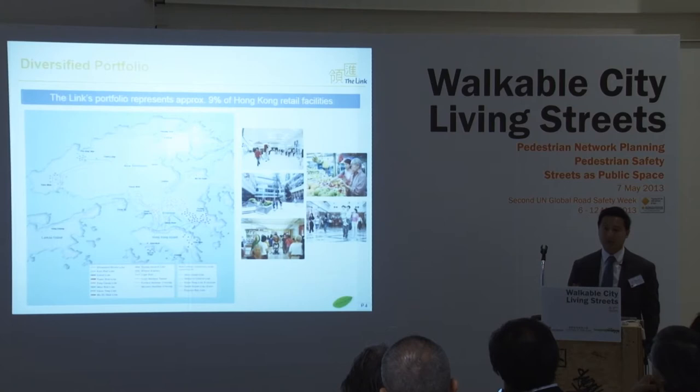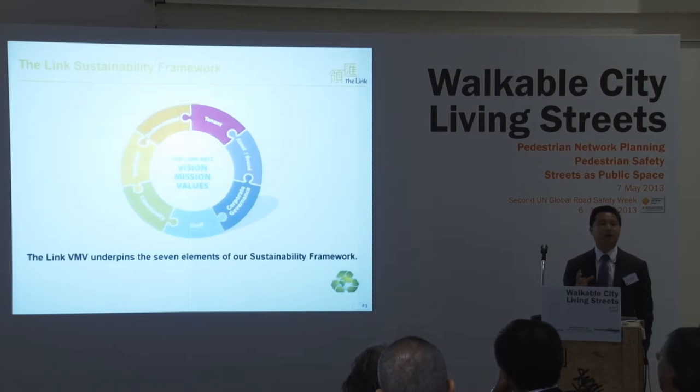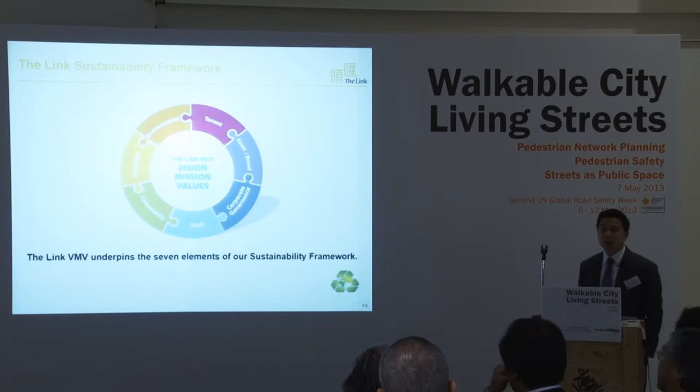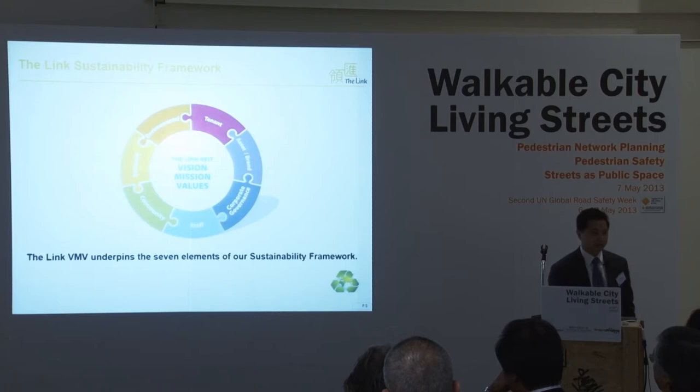So I'm going to take another step and explain a little bit about how we do business at the Link, because this is part of how we do some of the initiatives that I'll show you in the next few slides. First of all, our business is driven around our sustainability initiatives. Over here, you can see we have seven different aspects that we've identified, and these are the core areas that we feel we need to make sure that we excel in. The next slide will give you an idea.